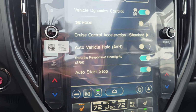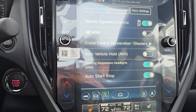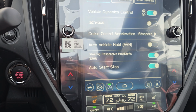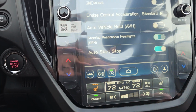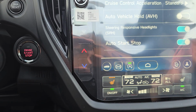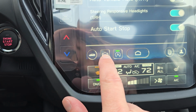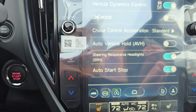The headlights are steering responsive headlights. What that means is when you are in motion and you turn your steering wheel, whatever direction you're turning to, the headlights are also going to pivot into that direction so that you see better into the turn. You can turn that off just by pressing that button right here. And then auto start stop, talked about earlier, you can turn that off in here as well. That's also located right here. And then the auto vehicle hold you can do from the main page as well.